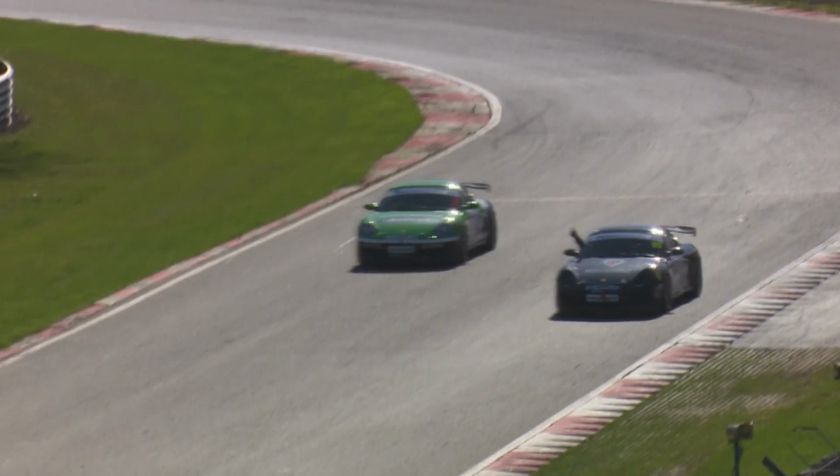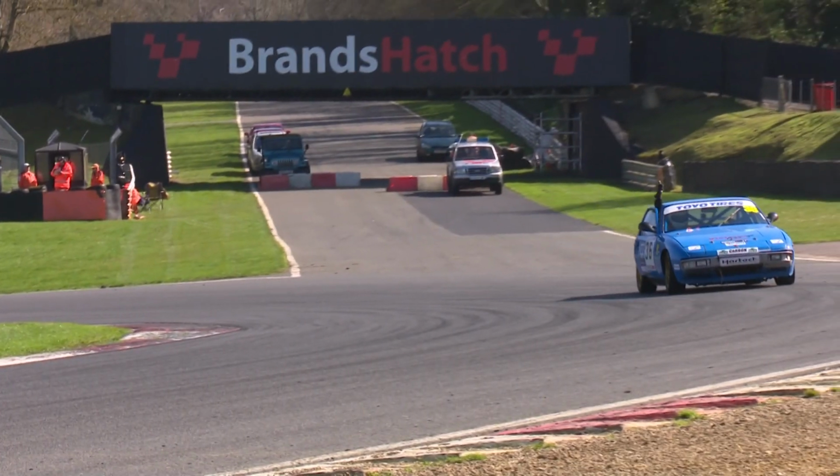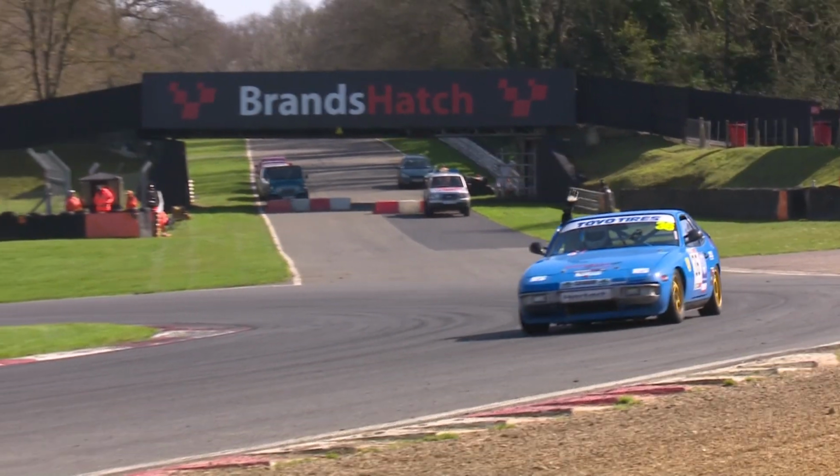Double winners though, Rick Styron with 2 wins, 2 second places for Gary Lawrence and a double in the 924s for Hugh Pert. Please join us next time when we're at Snetterton.